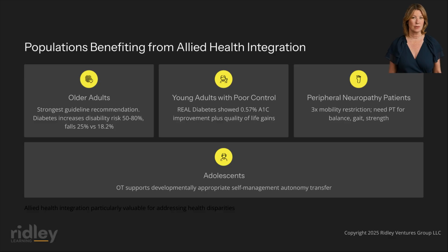Adolescents developing self-management autonomy benefit from occupational therapy's focus on supporting developmentally appropriate transfer of diabetes management responsibilities from caregivers. The unique challenges of adolescence, identity formation, peer relationships, and emerging independence intersect with chronic disease demands in ways that occupational therapy is well positioned to address.